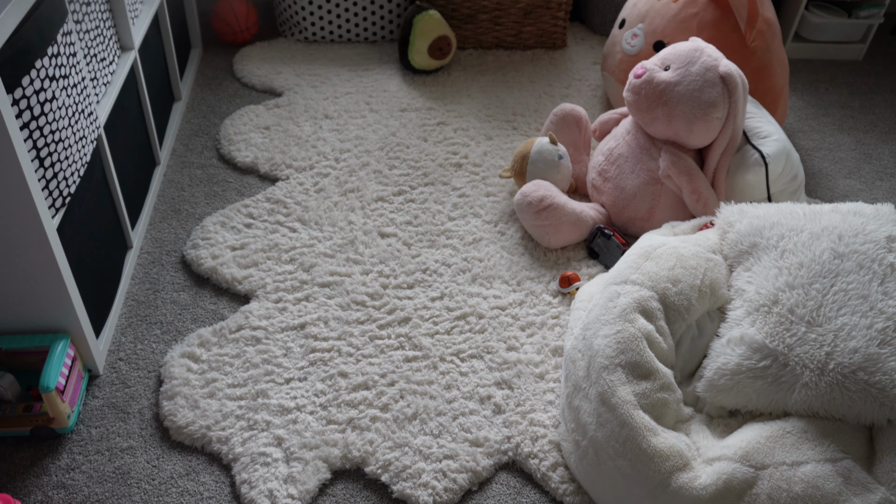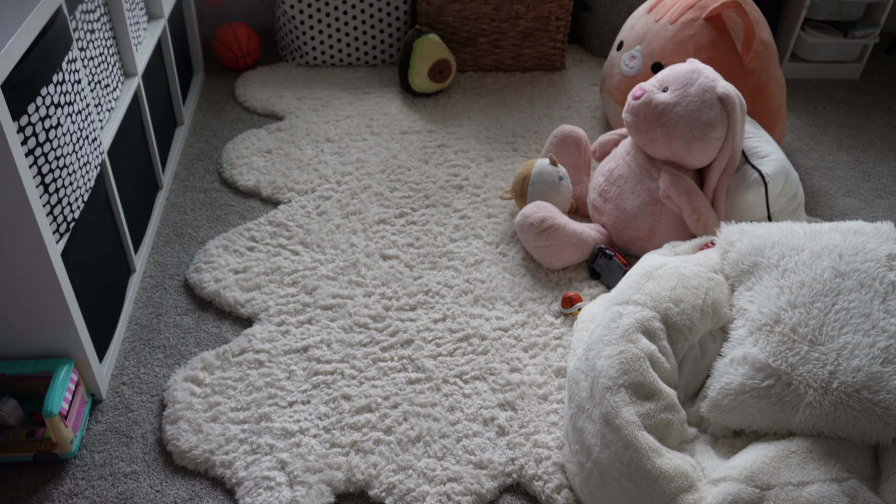Now here is a rug in Zara's room. I purchased this rug. It's supposed to be like a cloud shaped rug. It looked more like a splat, but it's supposed to be a cloud. I purchased this from Home Depot, and it's been like 6 months since we've had it, and it still carries a smell. This carpet is so soft and so comfortable, but that smell, I cannot lay on it. I've done so much to try to get it out, and it just will not come out. It's very faint now, but if you're laying right next to it, you can definitely smell it, and I cannot stand the smell.